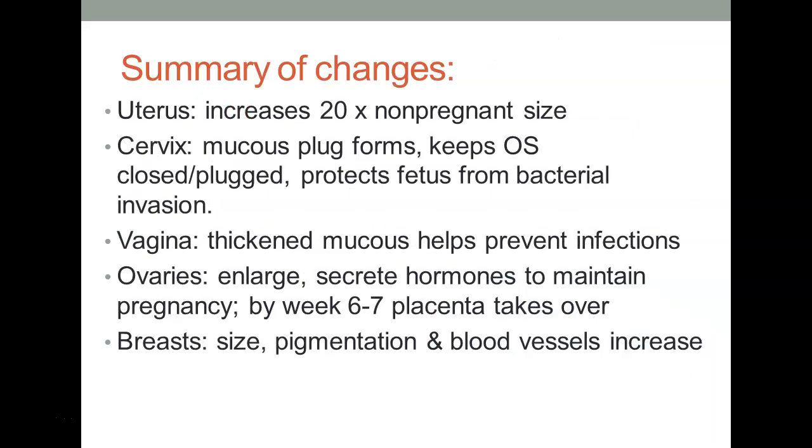So we want to talk about the summary of changes that occur to mom when we talk about anatomy and physiology during pregnancy. Her uterus will increase 20 times the size of a non-pregnant uterus. Her cervix will have changes. There'll be a mucus plug that forms that will keep the os, or the opening, closed or plugged to protect the fetus from bacterial invasion. The vagina will have changes where there'll be thickened mucus, and this will help prevent infections.